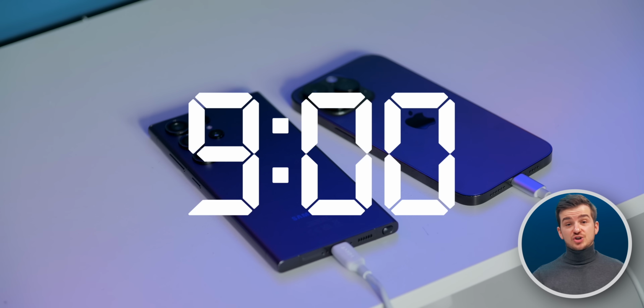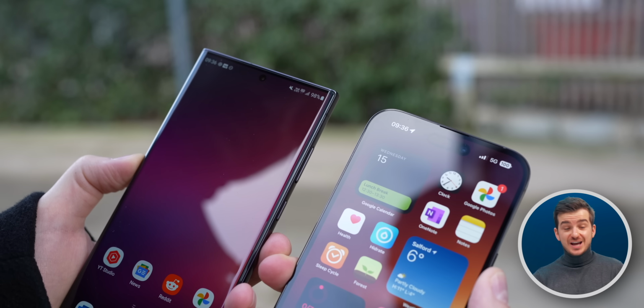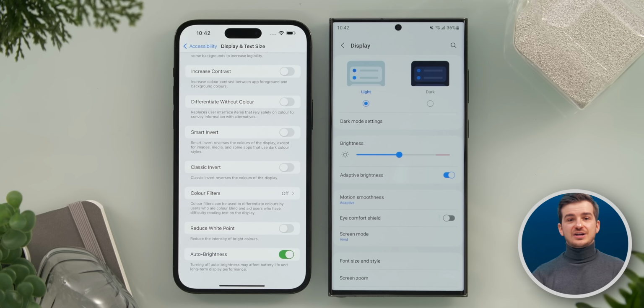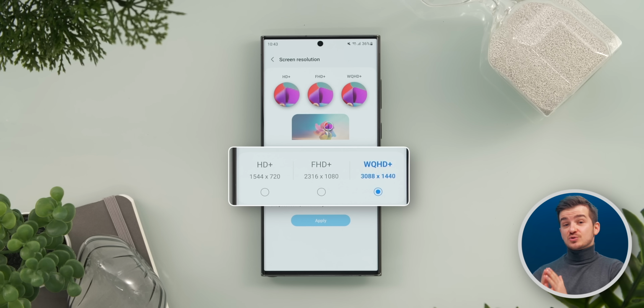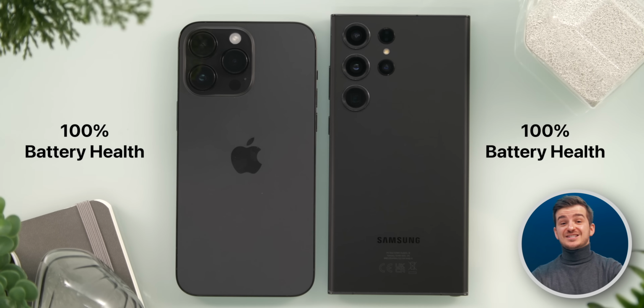I took them both off the charger at exactly 9 AM, and while we were filming this intro, the S23 had already dropped to 98%, while the iPhone was still at 100. I should also mention that I've left auto brightness on both to keep it as realistic as possible. I've also set the S23 Ultra to its native resolution to keep it as close as possible to the iPhones, and they were both on the same E network with 100% battery health.